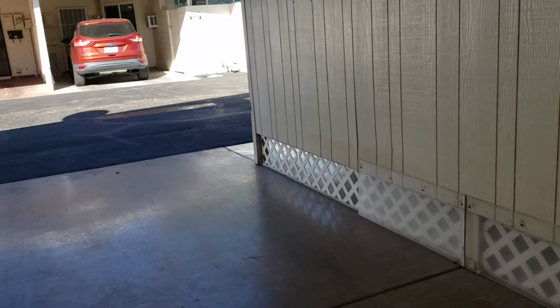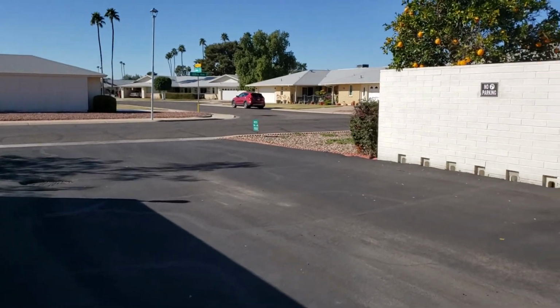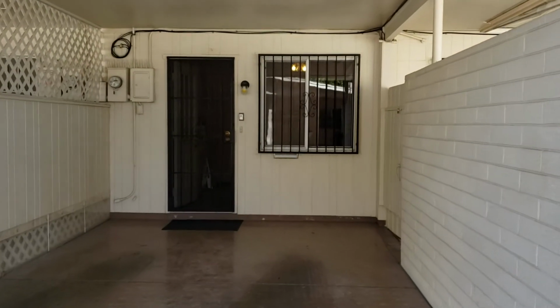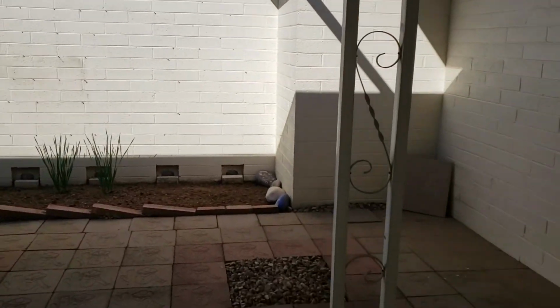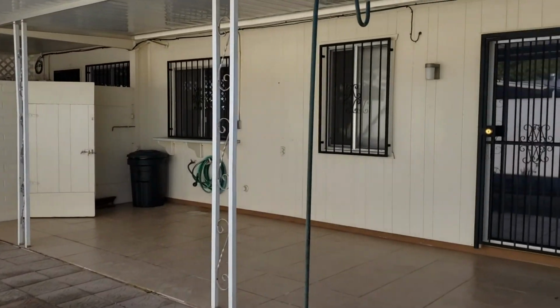Now, as far as parking goes, this is a carport. This is the back of the unit. And lots of space for parking. And then this is the outdoor area that's private. That's the door to the master bedroom. And there you go.